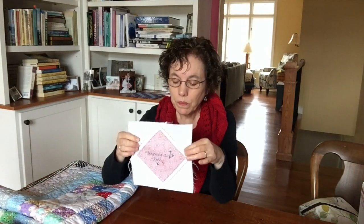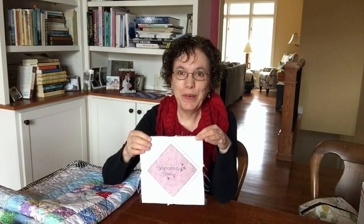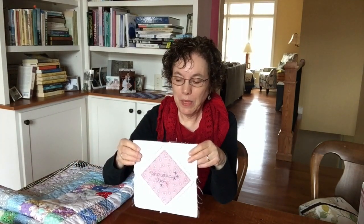Now, this is another example of this block was too big. I thought I knew what size this square was supposed to be. So I had a 5-inch square and I made the on point block. And then when I looked at the 9 patches and was going to square this up to the same size, I realized that it was way too big. Not way too big. It was a 1/2 inch too big all around. So I thought, well, I can use that for the patch. So it turned out really cute.